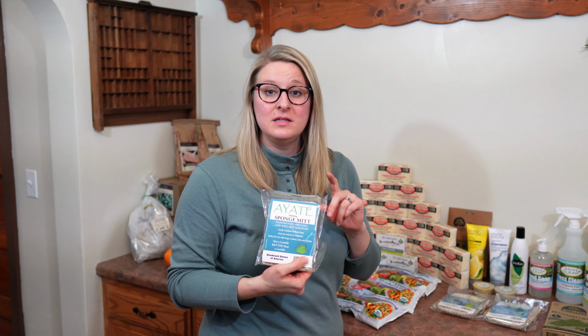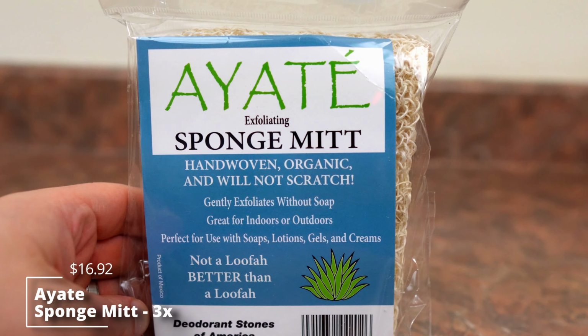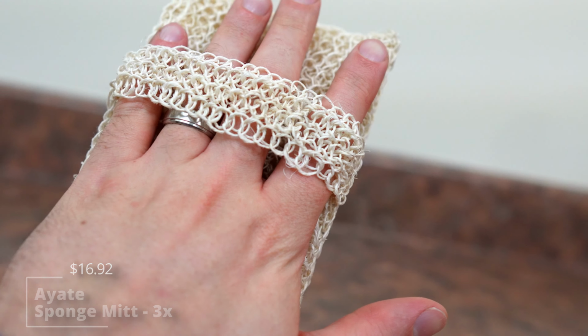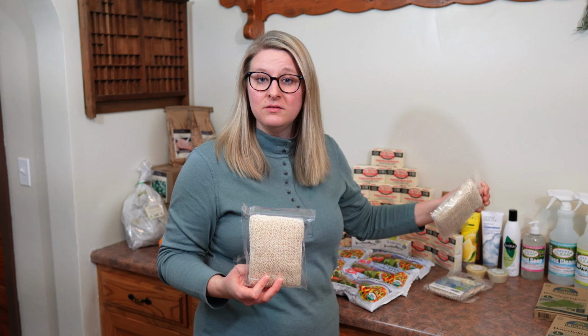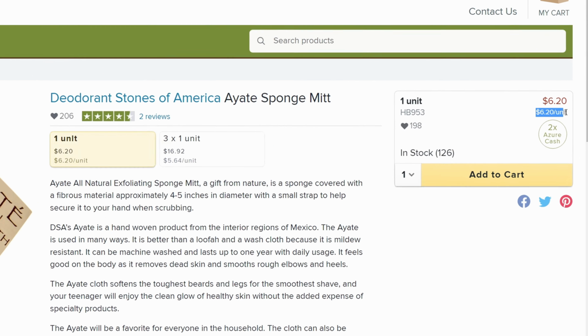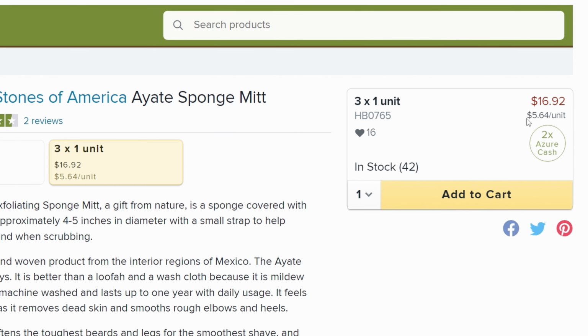We really enjoy these natural sponge mitts. Like a natural version of a loofah instead of those plasticky loofahs. These work very, very well. We got a 3-pack, even though Ben and I are the only ones that use them right now. Buying a 3-pack of them is cheaper than just buying them individually. So we use them, we know we're going to use them, so we went ahead and got the 3-pack.